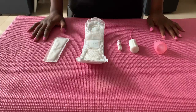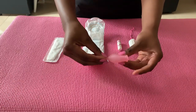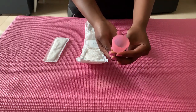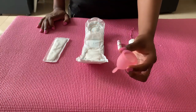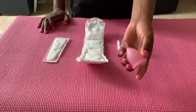The last device to review is the menstrual cup. So what is the menstrual cup? The menstrual cup is a flexible, reusable female hygiene product. Absolutely phenomenal. It lasts up to 6 to 12 hours, which is great, because that means that you only need to change this once a day. What that also means is that it holds 4 to 5 times more than your pad and your tampon. So it is extremely convenient.